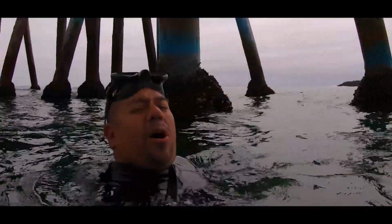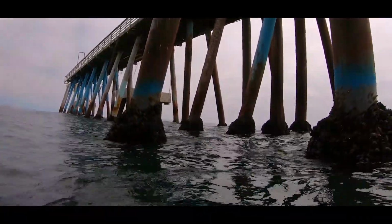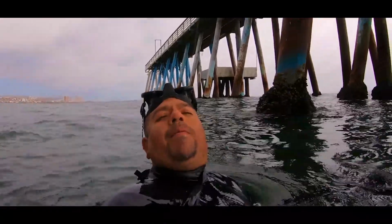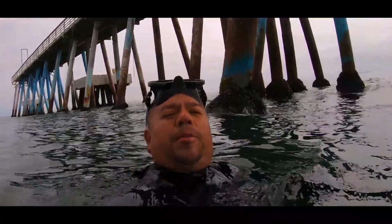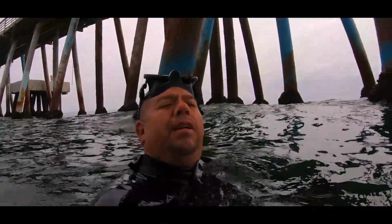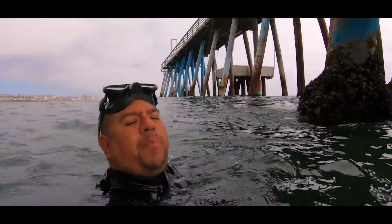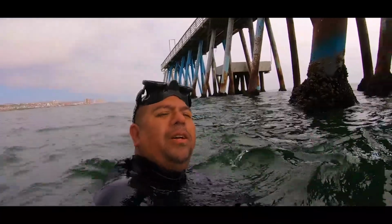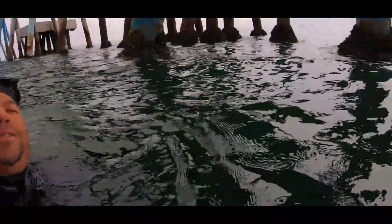Now we're gonna continue along the bend and back from there, all the way to the end, all the way to the bottom. If I can make it down, I should be able to. Right here where we're at, it's probably about 20 feet. I don't think it's gonna get much deeper right there, maybe 25 feet, which I'm pretty sure I could do. So let's continue on, check it out.